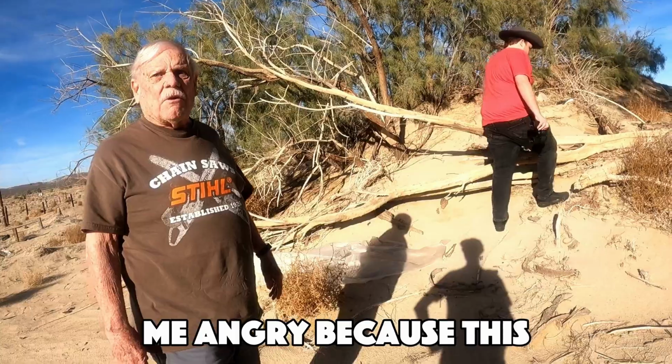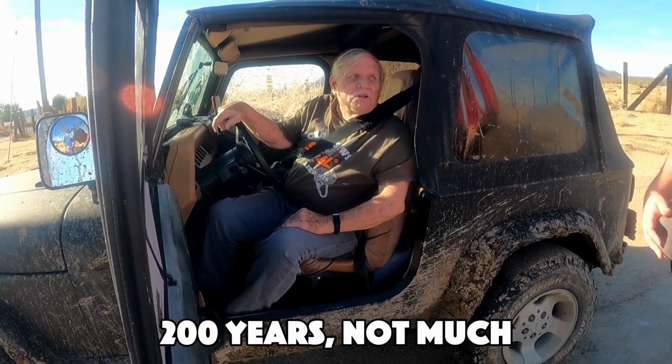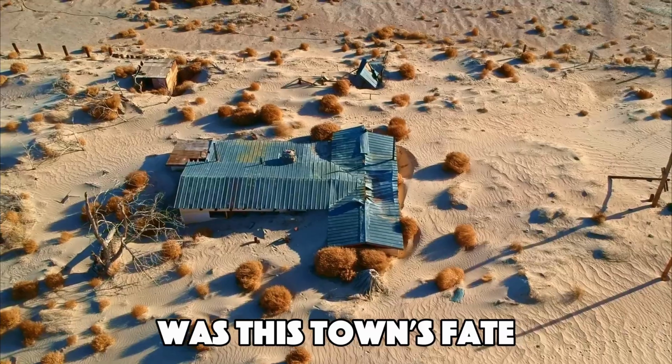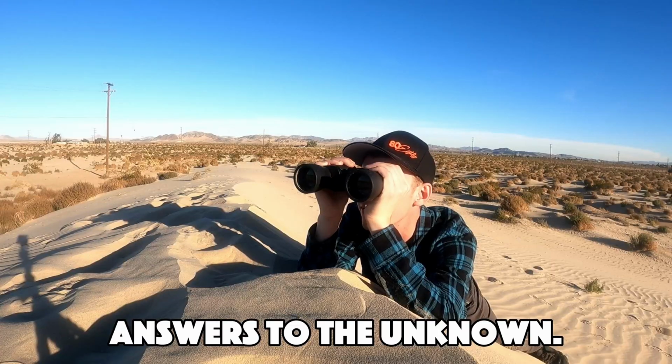And that really makes me angry because this is a national trail. After 150 years, almost 200 years, there's not much left of the road. Leaving behind shattered memories and unbelievable discoveries. Was this town's fate sealed by the hands of Mother Nature, or was someone to blame? Join me as we seek answers to the unknown.